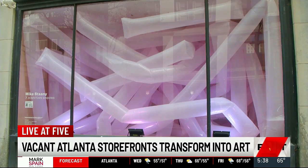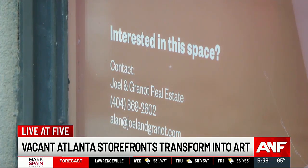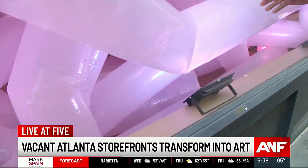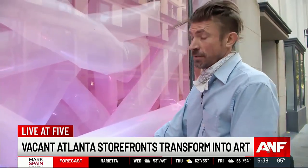500 feet of packing plastic shoved into a vacant downtown Atlanta storefront. These are smart lights, which I absolutely love, that just add a little bit of MSG to the experience. The playful window display, the brainchild of artist Mike Stasny.